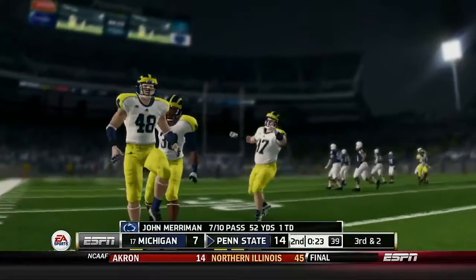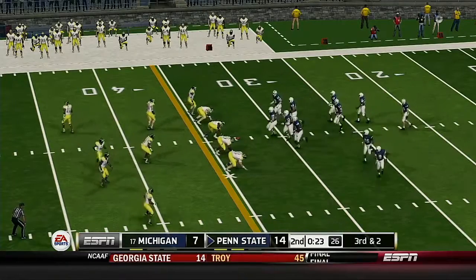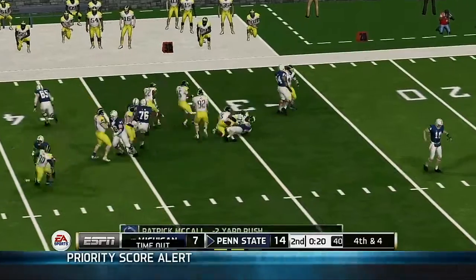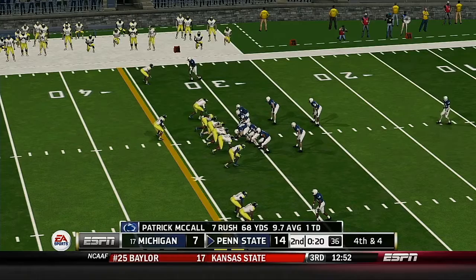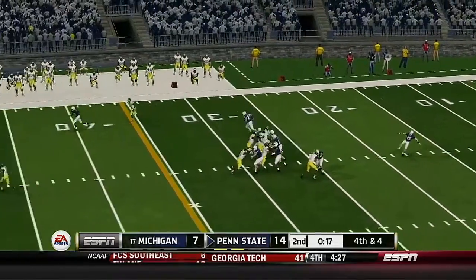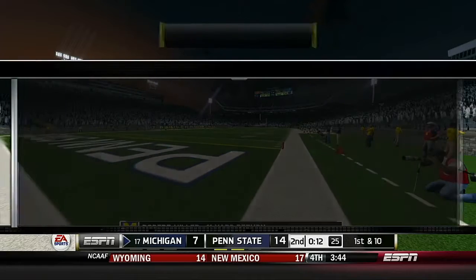Throws out and through his hands. Robertson's intended receiver on the play. That'll bring up third and 2. Right, tackle for a loss. Michigan's out of timeout. Carpenter to punt. He's knocked out of bounds around the 44-yard line.